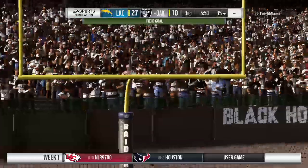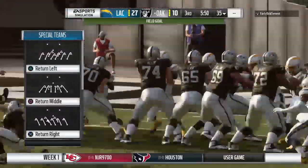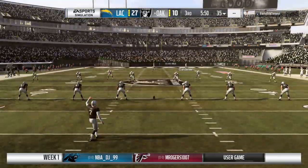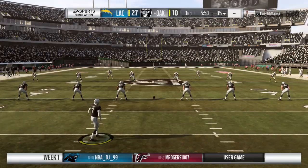And Lambeau will put this one through, and that will move the deficit from 20 down to 17. That drive took him inside the 10. Good job defensively to hold him to 3.